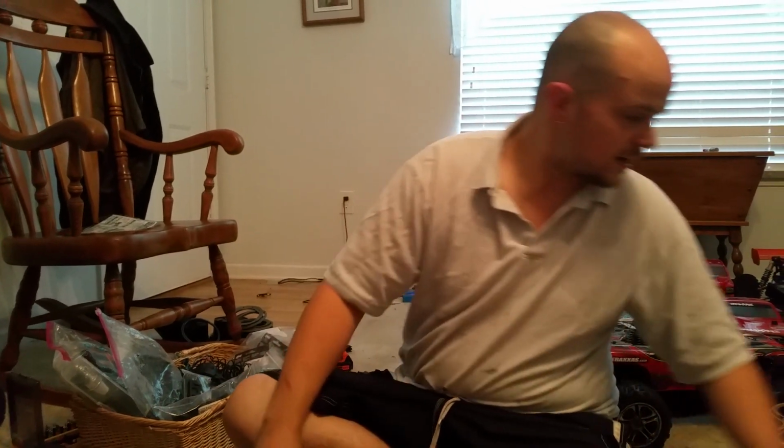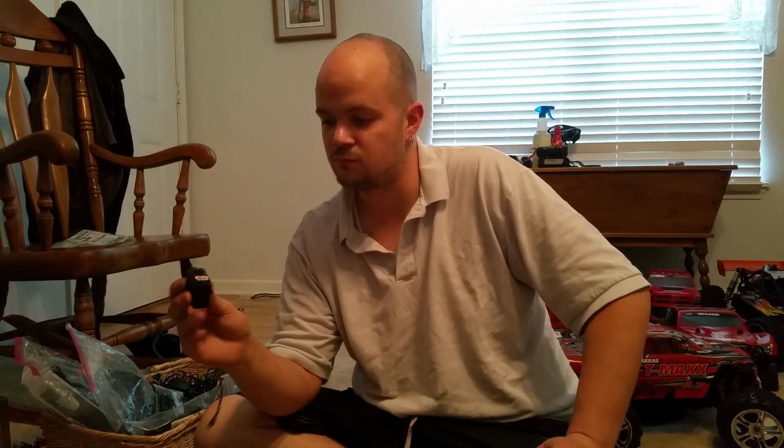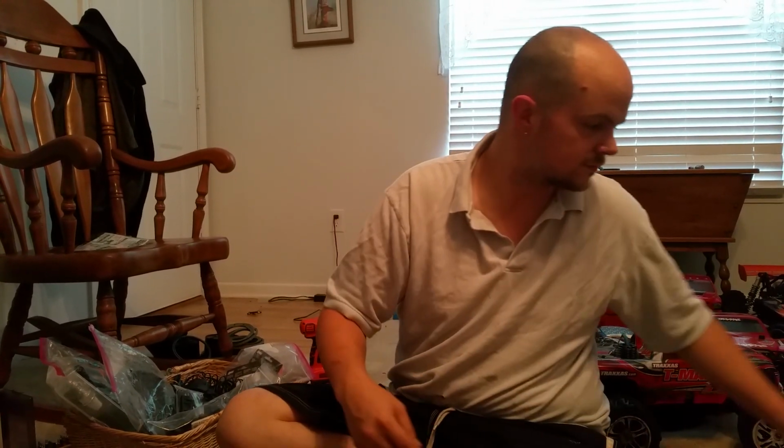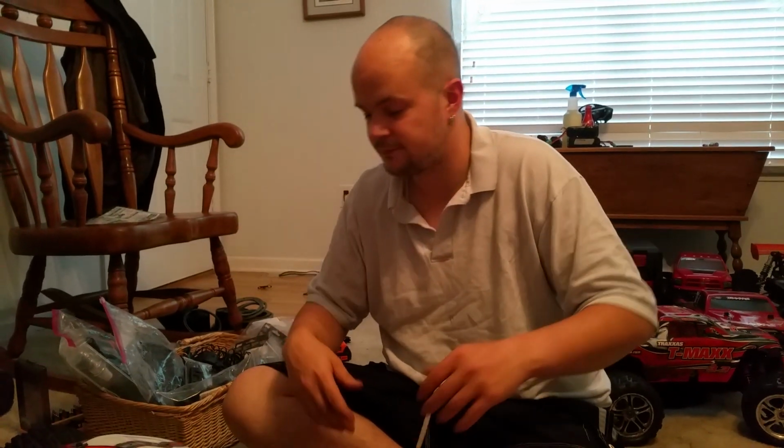I don't deal with high tech, and this servo is the reason. I had this mounted in my T-Max as the throttle brake servo. It kept browning out, and eventually it just took a shit. It won't work anymore. It's fried. So that's why I stay away from high tech and I go with Savox. Savox, however the hell it's pronounced, I don't know. Some people pronounce it differently. So fuck it.